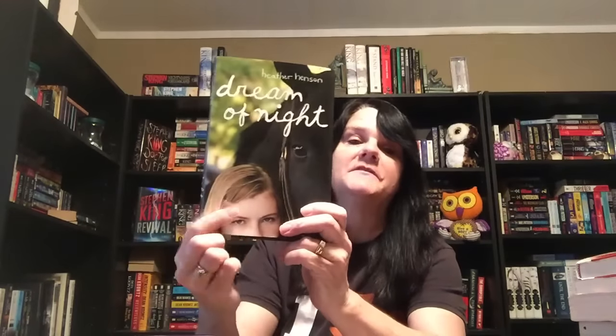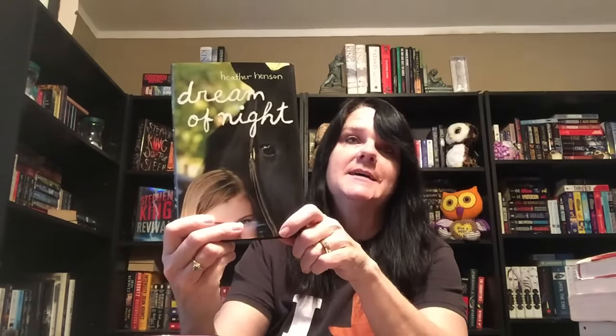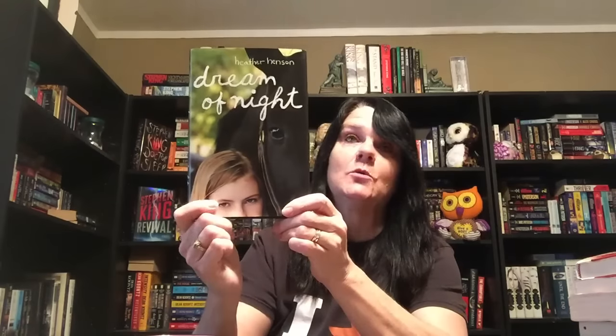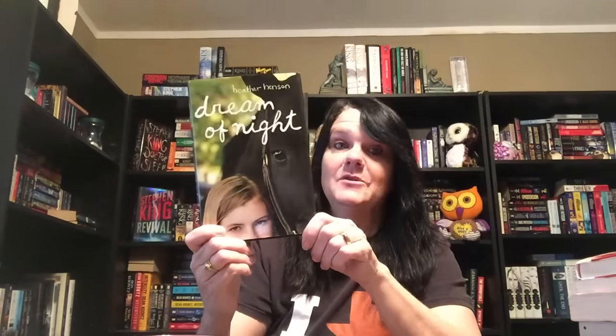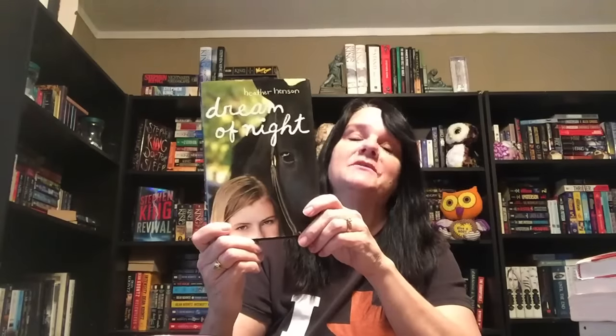The next one we got here is Dream of Night by Heather Hansen. This book involves a young girl and a horse. They're both in foster care right now, and they need to find their permanent homes because if they don't, the horse will be taken to the vet for euthanization, and the girl will go into, I think it was a residential facility for kids or something along those lines, instead of where they're at right now. So I figured it's going to be kind of a sad story, and it's probably middle grade, but I figured I'd give it a shot.